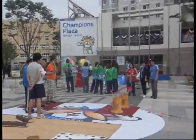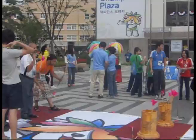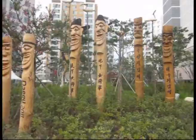This guy's pretty good. Here's the tea experience. And try all different... I'm not quite sure what these are, but they look good. I'll have someone translate those for me.